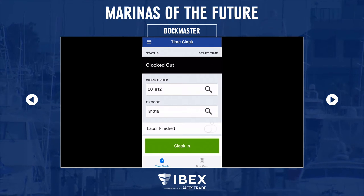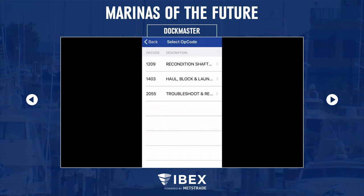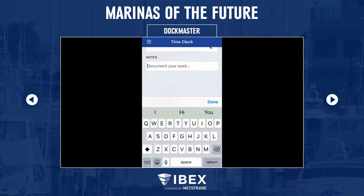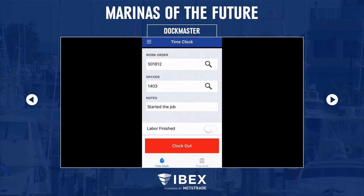If known, simply key it into the field. If not, tapping the magnifying glass icon will display only those opcodes assigned to that work order. Tap once to add it to the form. Notes may be added now or at a later time. To start the clock, tap the green clock in button. You can only be clocked in to one opcode at a time.